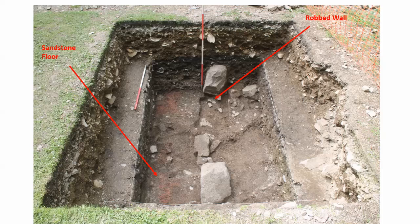And at the far end of this particular building, we didn't find the wall, but we did find that the wall had been heavily robbed, so that most of the stone had been taken out even at foundation level. Just a couple of large blocks left there, you can see in the bottom of the trench. But look to the left of those large blocks, you can see red staining in the bottom of the trench. These are fragments of red sandstone flooring.